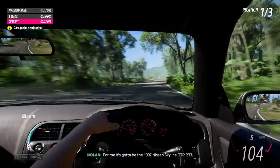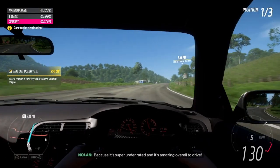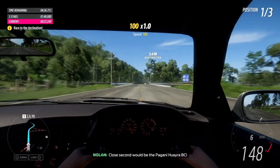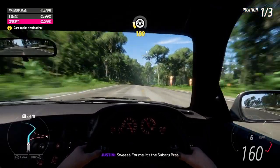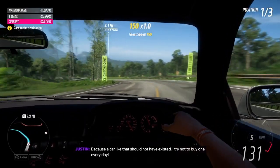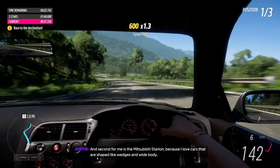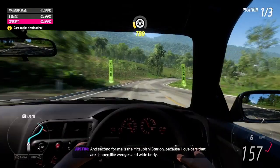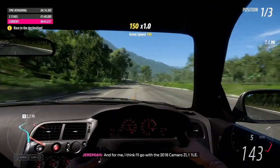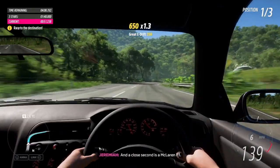You're welcome. For me, it's got to be the 1997 Nissan Skyline GTR R33, because it's super underrated and it's amazing overall to drive. Close second would be the Pagani Huayra BC. Sweet. For me, it's the Subaru Brat, because a car like that should not have existed. And second for me is the Mitsubishi Stereon, because I love cars that are shaped like wedges and wide bodies. And for me, I think I'll go with the 2018 Camaro CL1 1LE. America. And a close second is a McLaren F1.